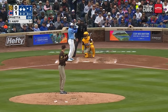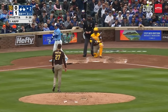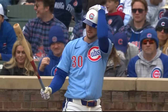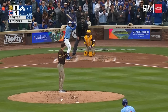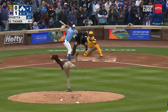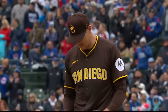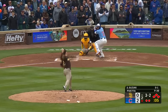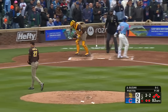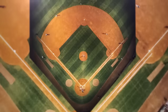So Ian Happ with runners at first and third. Off the outside edge, and ball 4, so Happ has reached base twice, and they're all loaded up for guess who? Kyle Tucker, and the 3-1. Outside ball 4, and a run will come in, and the Cubs lead it 2-0, and a chance for Seiya Suzuki. Here it comes, swing and a miss. Got him to chase that sweeper. They leave him loaded, but not before the Cubs get a couple of runs.